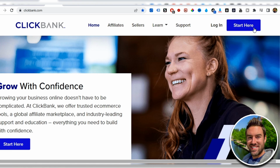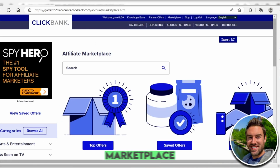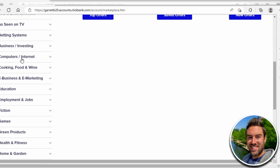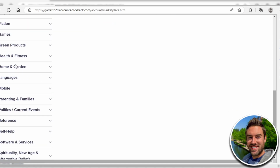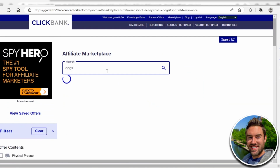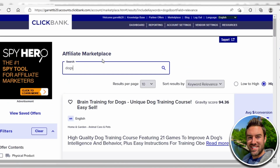Okay, so you just want to click start here. If you don't have an account, you go ahead and register. And once you're inside your back office, you want to click this marketplace tab. Now they have all these different categories and different niches. Like I said, it works in any single niche, but for this video, we're actually going to go up here and you can just type in something like dogs, okay? Because we're going to be promoting in the funny dog niche.